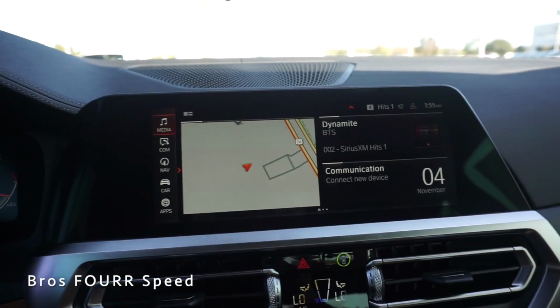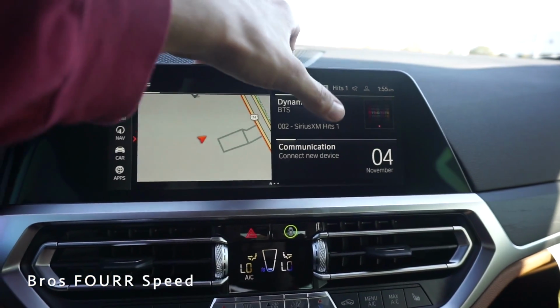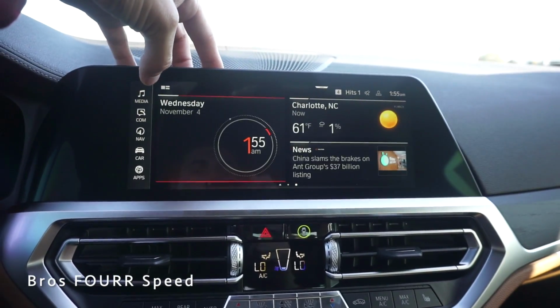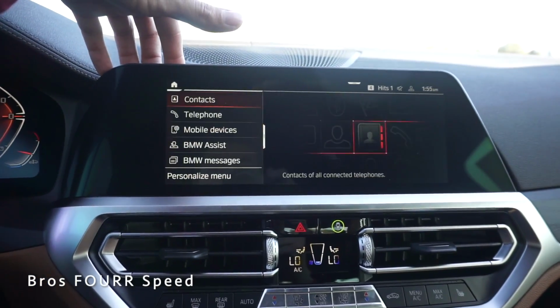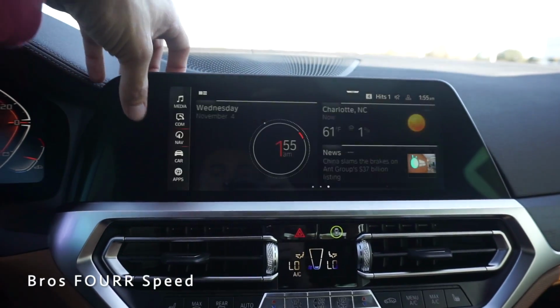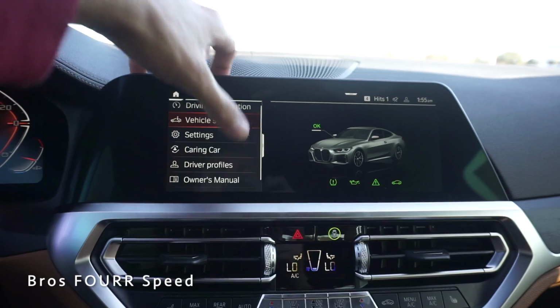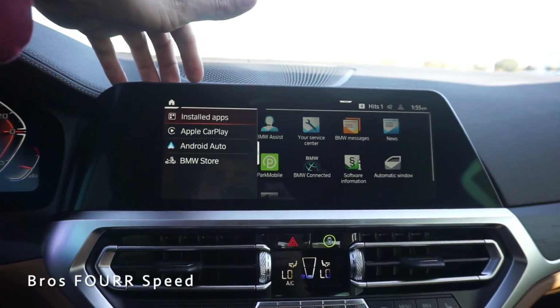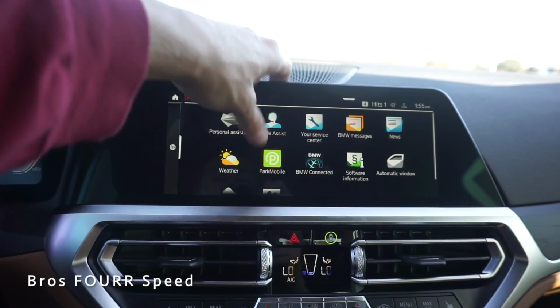You can see we have navigation on the left side with some audio and connectivity on the right side. We can swipe over to see different things within the vehicle. And then on the right side, you can go through many different things like your communication. You can go into your navigation to set everything there. Under car, you can change a lot of the settings within the vehicle. And you also have apps. You can go to your Android Auto and Apple CarPlay and control everything right here.